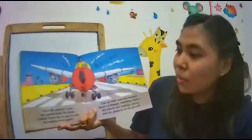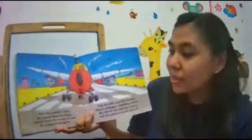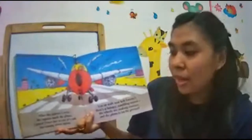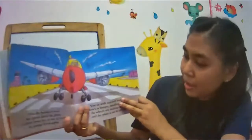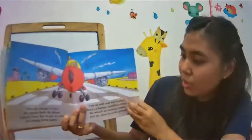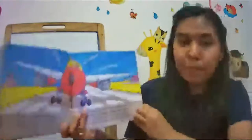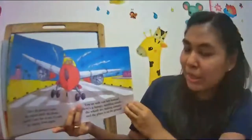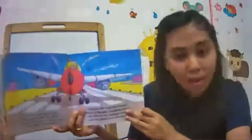And when the journey's over, the captain lands the airplane. The control tower has to say it is safe. And you sit with seat belt fastened. There is a bumpy, rumbling sound, that kind of sound. The wheels are making contact. The plane is on the ground.